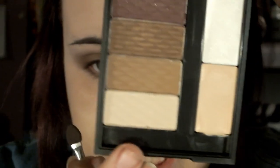So now I'm just going to run some of that purple on my lower lash line for a little bit more color. So that's kind of the look I got right now. And then I'm just going to take another side of the sponge I haven't really used too much, the very lightest shade, and do some highlighting.